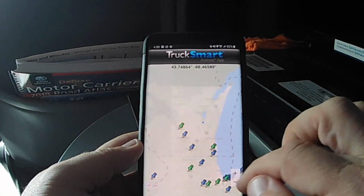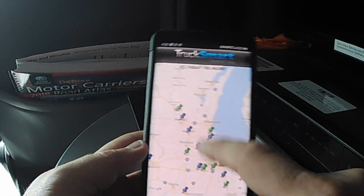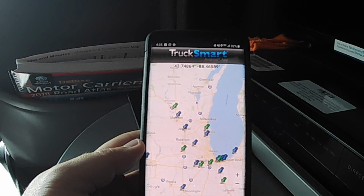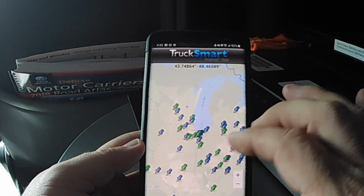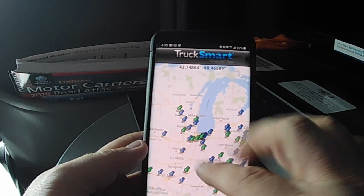Map, it'll show you what's there. So it's color coded. The blue pins are TAs, red are TA Express, which is very little, and the green are Petro.